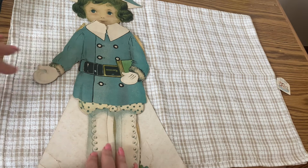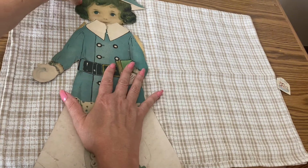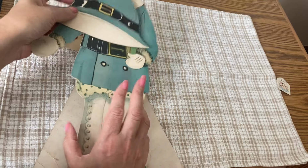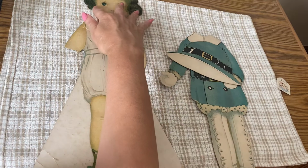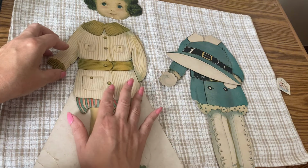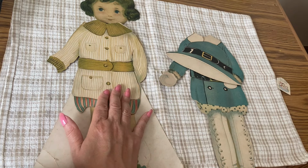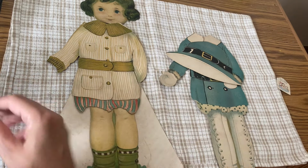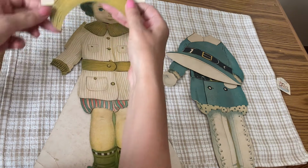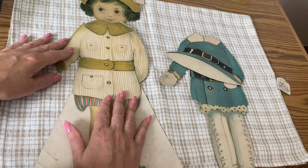Isn't that sweet? How many hats are there? Let's see. So that's that matching hat. This outfit is kind of a jacket with stripes, and a belt and some shorts. Comes with a hat. So maybe something to wear for fall.